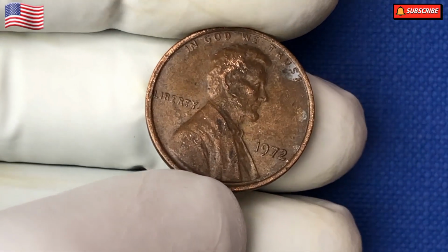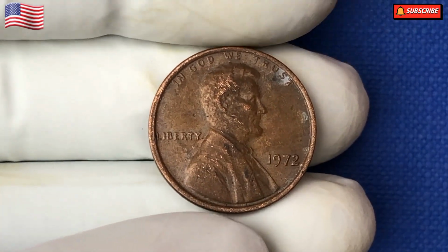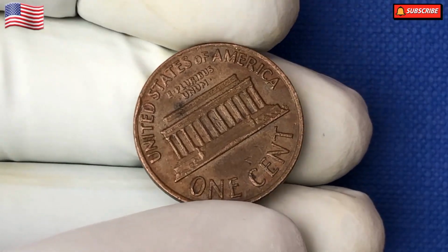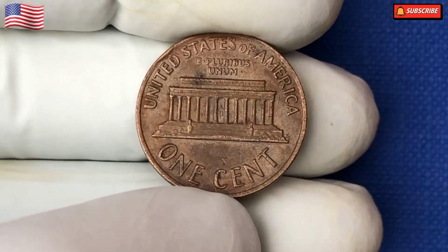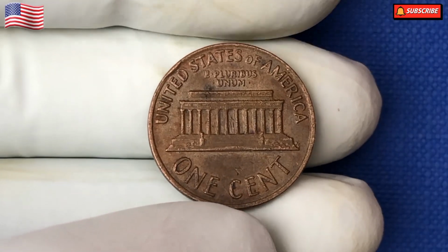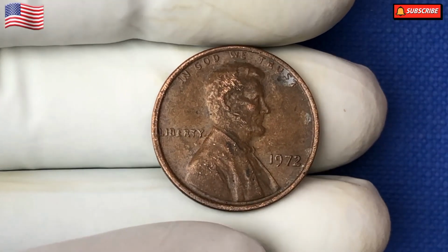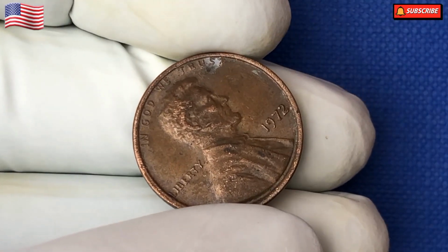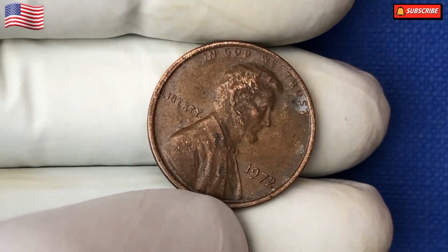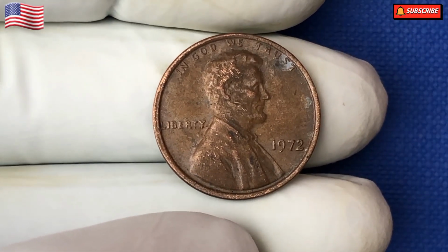While most 1972 pennies are worth just their face value, 1 cent, the ones with this distinctive error are an entirely different story. Coins with this particular flaw are incredibly rare and are known to fetch impressive prices, especially if they're in pristine condition. Coin collectors often look for these types of minting errors because they add unique value to a collection. In the world of rare coins, the more unique and pristine the condition, the higher the price.